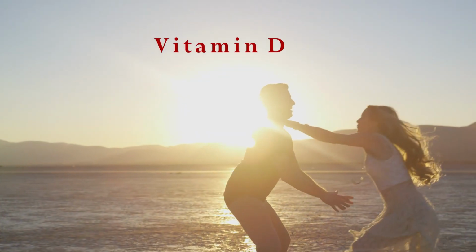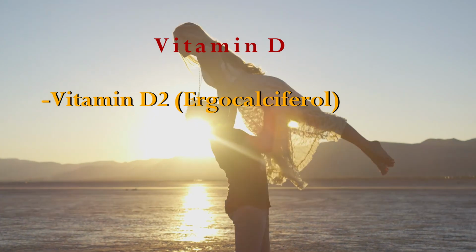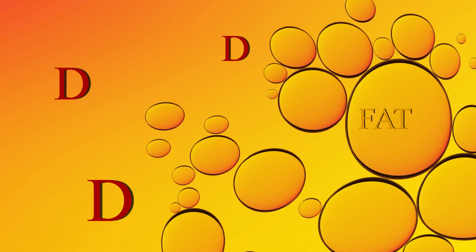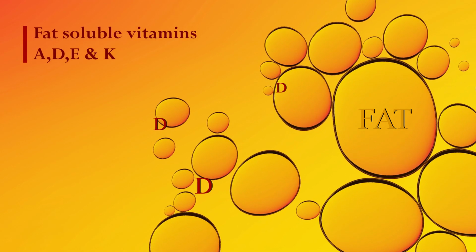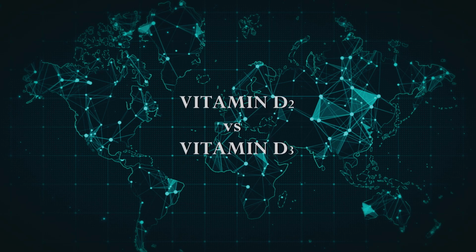Vitamin D is mainly found in two forms: vitamin D2, ergocalciferol, and vitamin D3, cholecalciferol. Vitamin D is fat-soluble and virtually needed by every part of the body. Vitamin D2 versus vitamin D3.